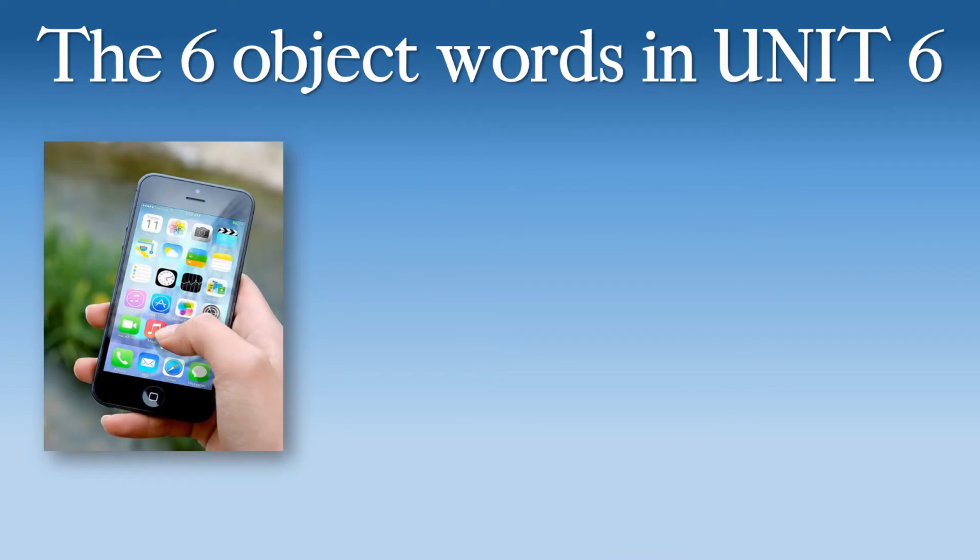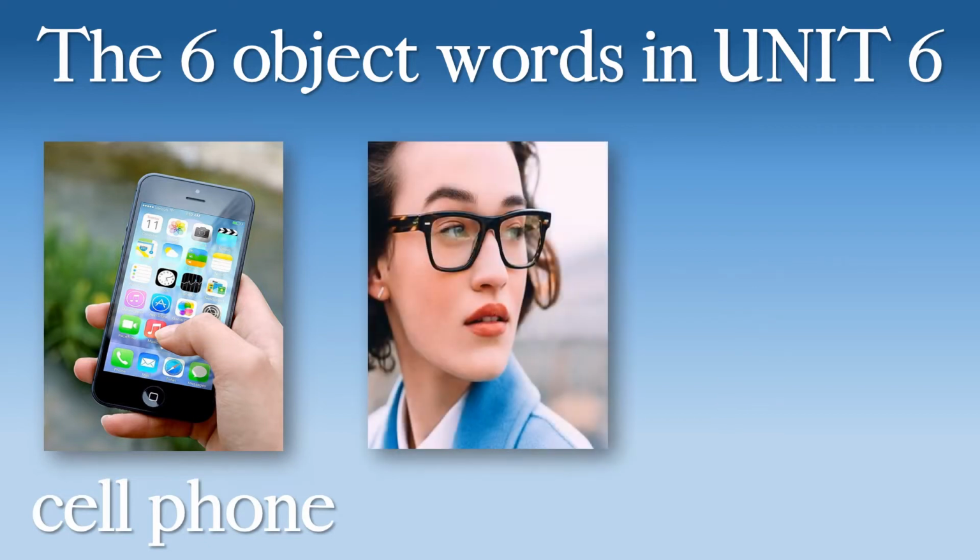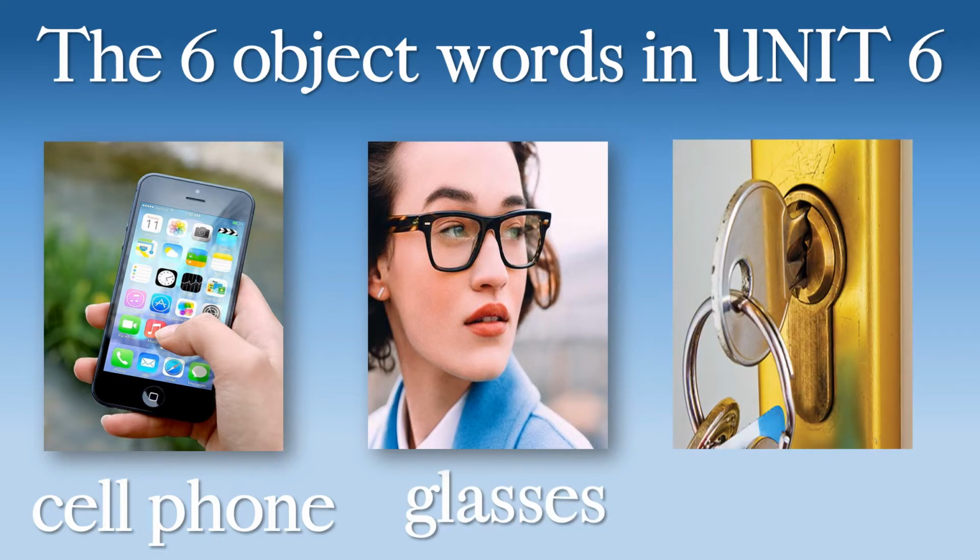What's this one? Cell phone. What does this lady wear on her nose so she can see things? Glasses. And what is this object that opens doors? Key. A key. Okay, I hope that you are remembering all of these 6 object words by now. I'm sure you are.